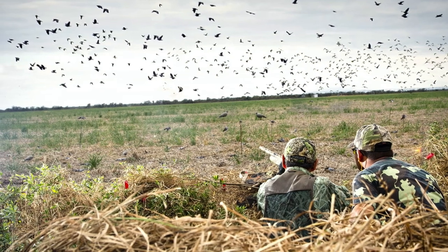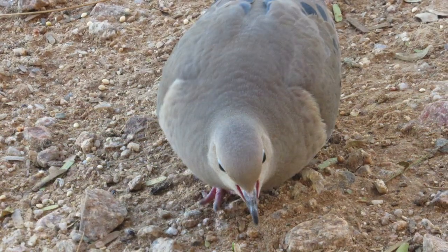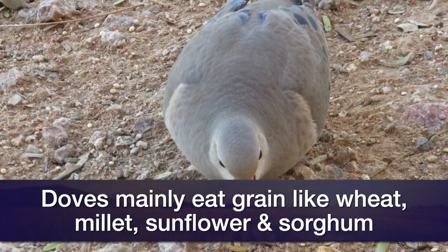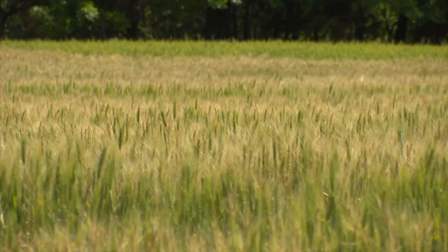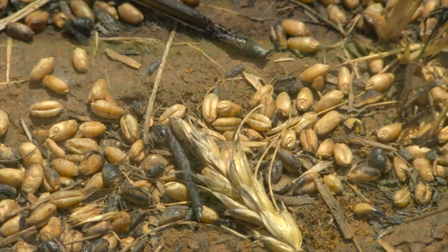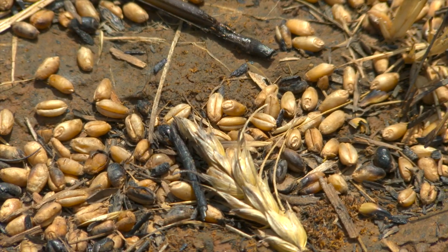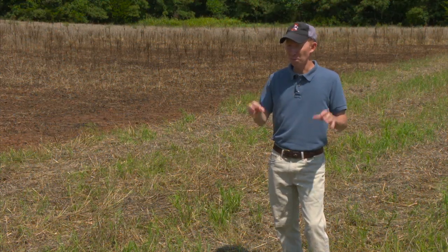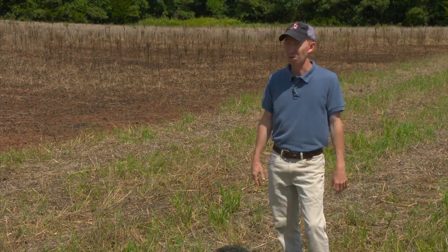It's a social event. The main thing you need to realize about dove is they eat grain. Whether it's soybean, millet, sunflower, or wheat, the main food source for dove is grain. And growing these crops to attract these birds and other game animals is a popular method in hunting. But the grain has to be available on relatively bare ground. They're not going to dig through vegetation. So not only do we have to produce the grain, but we have to manipulate the site in such a way that the dove can access it on pretty exposed surfaces.